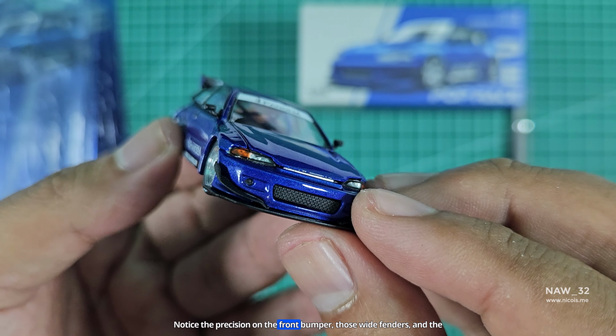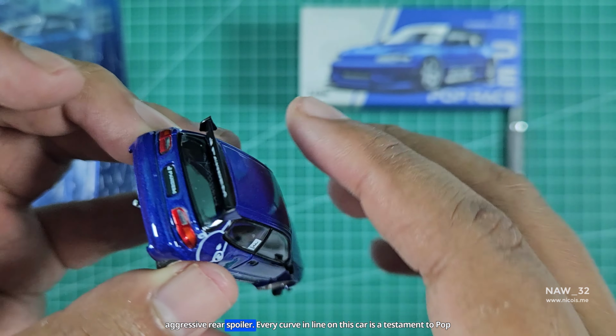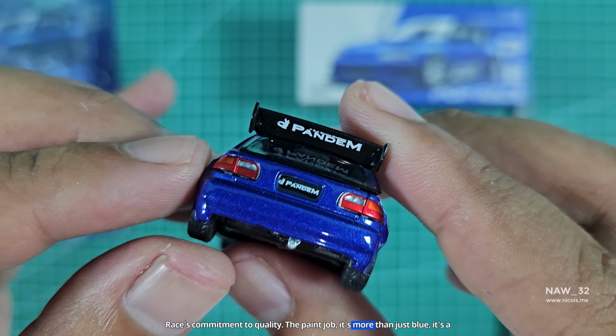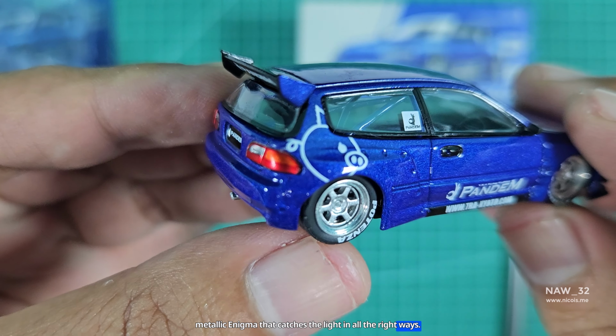Notice the precision on the front bumper, those wide fenders, and the aggressive rear spoiler. Every curve and line on this car is a testament to Poprace's commitment to quality. The paint job, it's more than just blue. It's a metallic enigma that catches the light in all the right ways.